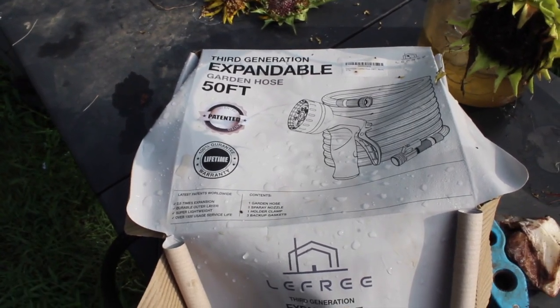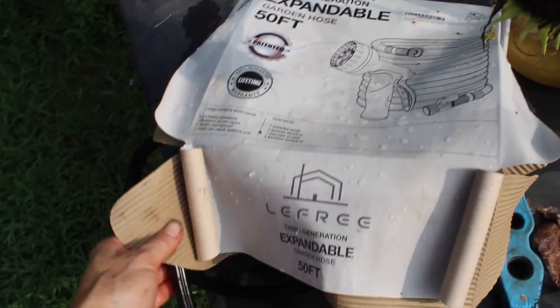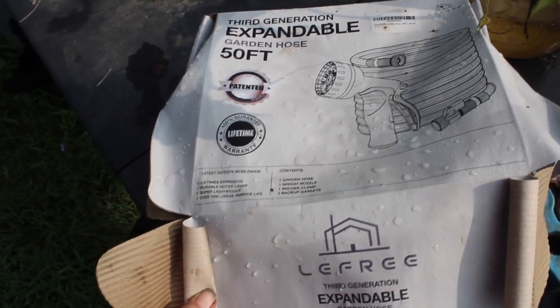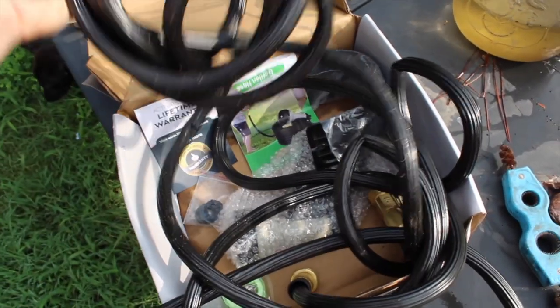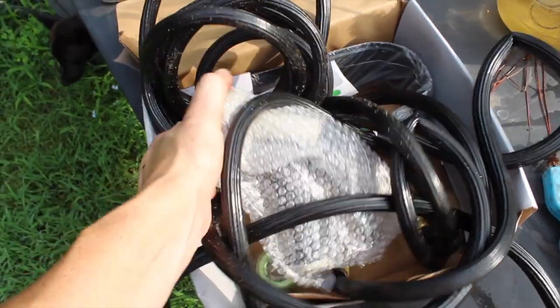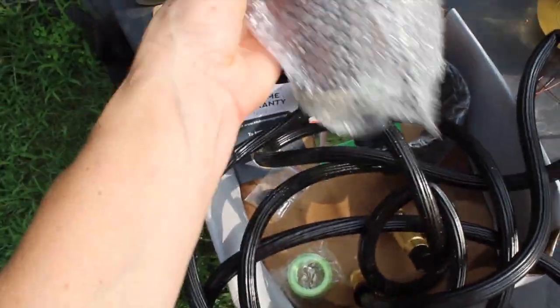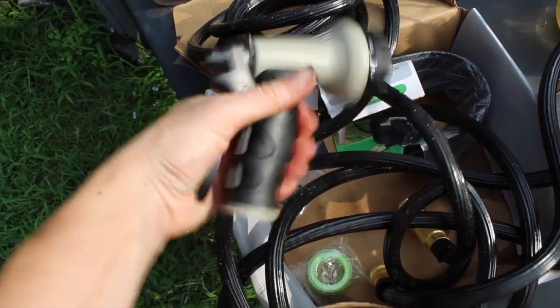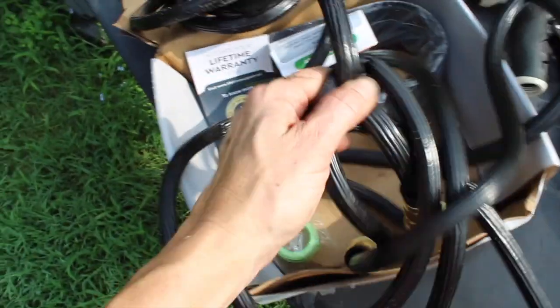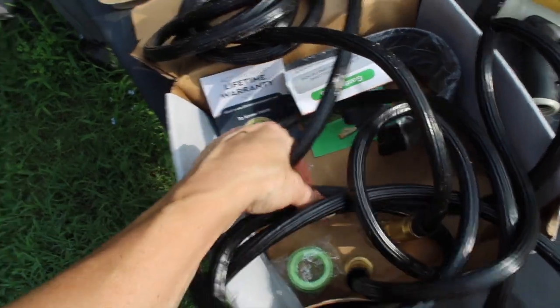So I got this really cool garden hose, and it's expandable. I left the box out in the rain, but it's a hose, so it's fine. It also came with a sprayer, which I always need. So I'm going to try this out today and see how that goes. It's really cool and gummy. Never had a hose like this before.